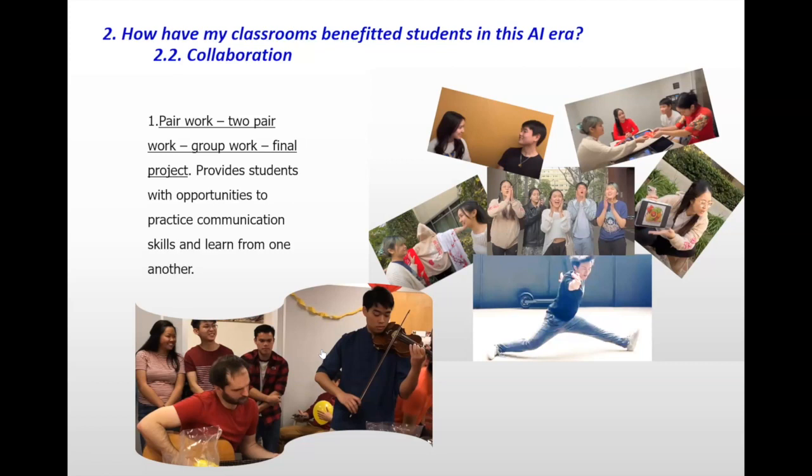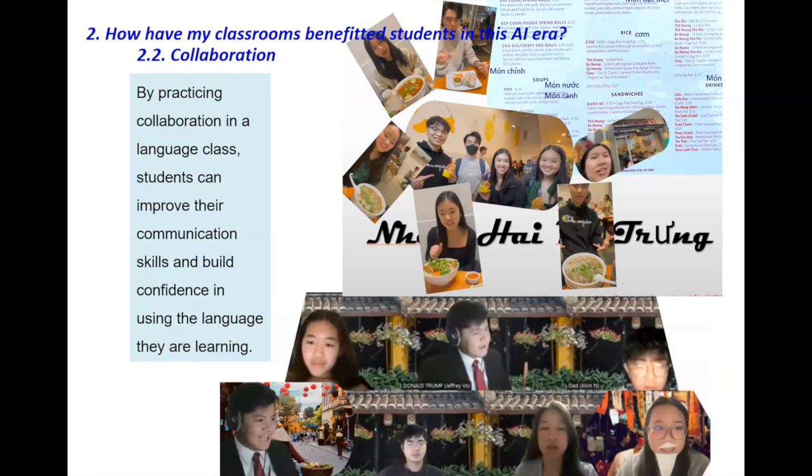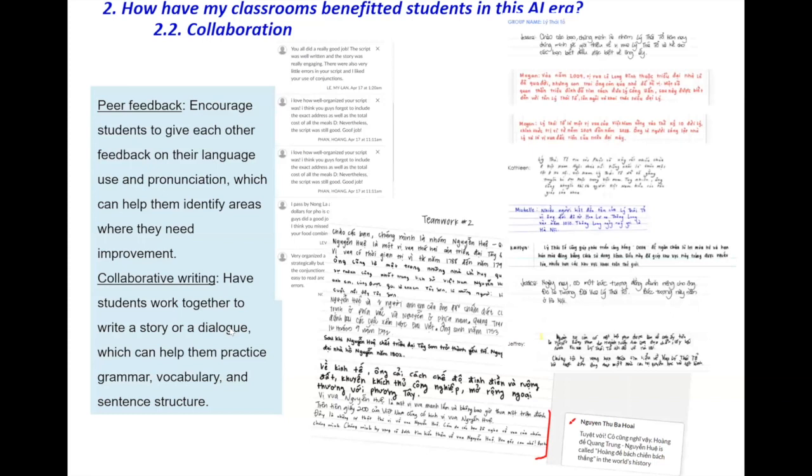By practicing collaboration in a language class, students can improve their communication skills and build confidence in using language and learning. Here are some students who group together and go to Soltaire, maybe everyone knows about it in West LA, to enjoy the restaurant and the food. And this group is building a drum vlog to Vietnam. You can guess, this student played the role of Drum, exploring Vietnam. Not limited to teamwork, peer feedback, and collaborative writing, I found that collaborative writing is so useful. It helps students work together to write a story and practice grammar, vocabulary, and sentence structure.